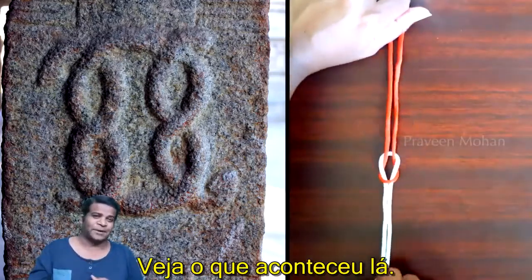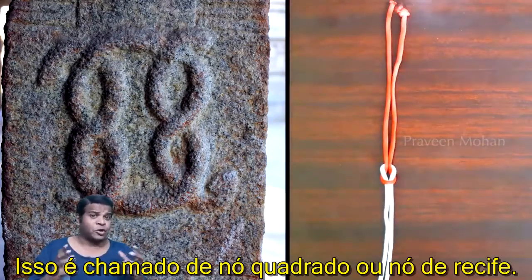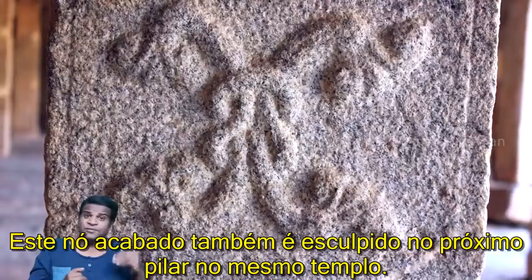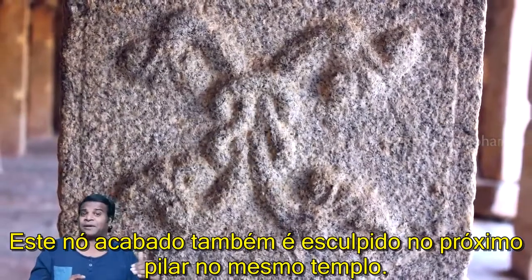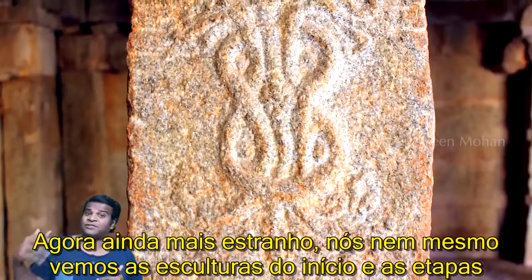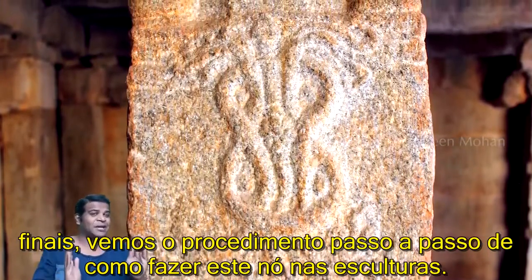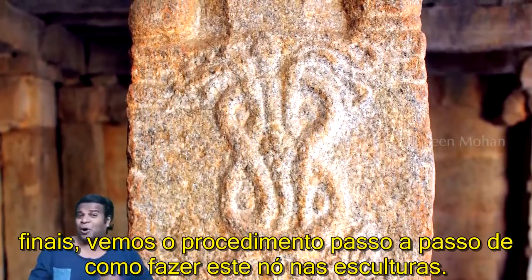See what happened there. This is a knot, an actual knot. This is called a square knot or a reef knot today. And then it clicked. This finished knot is also carved in the next pillar in the same temple. Now, even more strange, we don't even see the carvings of the beginning and the end stages. We see step-by-step procedure of how to make this knot in carvings.